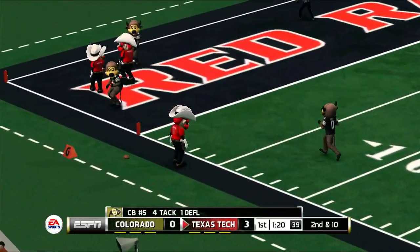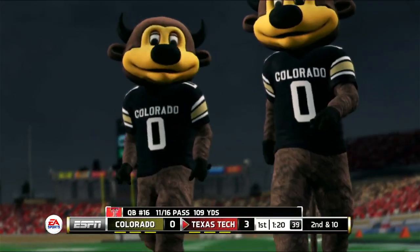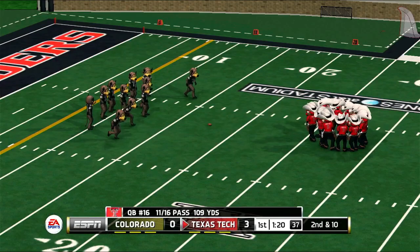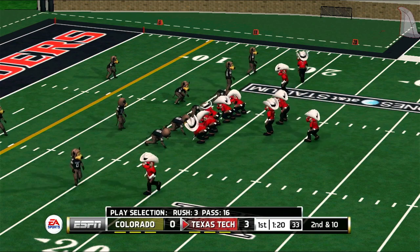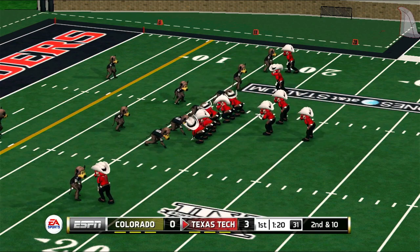Throws it. Watch out. Oh, almost had a pick. Yeah, the quarterback's breathing a huge sigh of relief because he got away with throwing what should have been an interception. Second down, 10 to go. Ball on the 18.